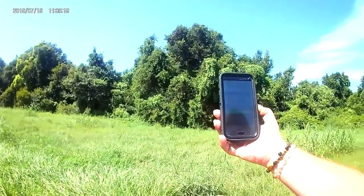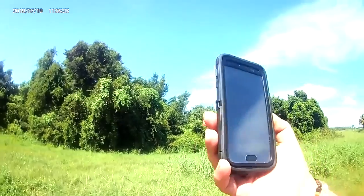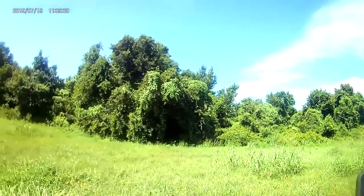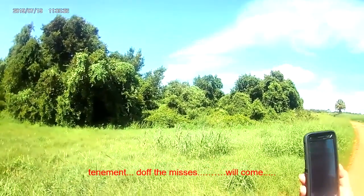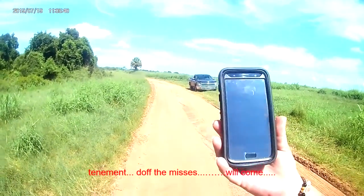So, if you pan around up here, there's a lake back there, and the fort was supposed to have been run in this area of the lake. Alright, we have people coming. Okay. I'm kind of standing in the middle of the road doing this. Well, let's head to the cemetery.